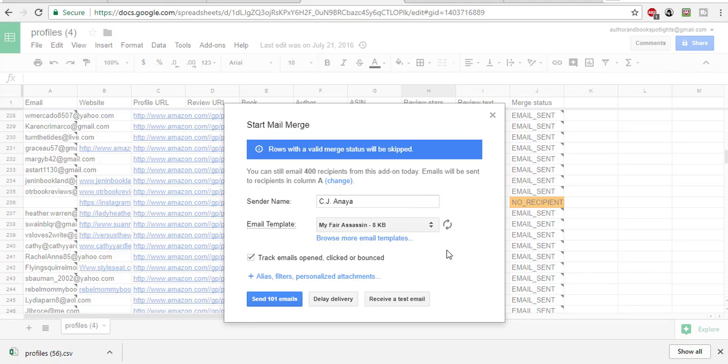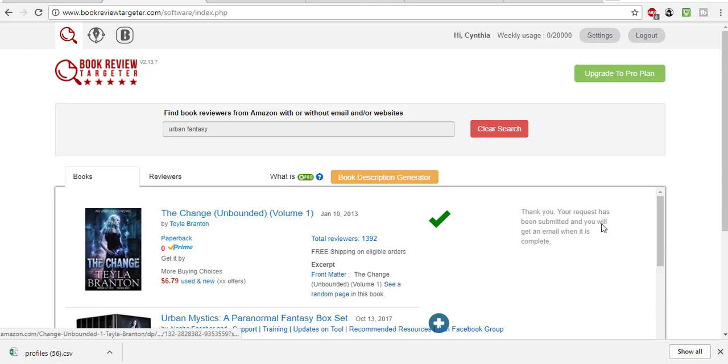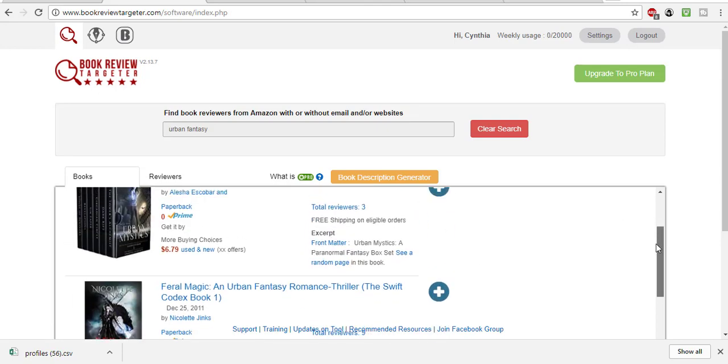And then you just rinse and repeat. You wait for those responses to come in. And then the next day you do it again. You upload another spreadsheet on Google Docs, and you send another 400 emails out, and you just keep requesting more. You keep getting more and more in your genre and sending more and more.